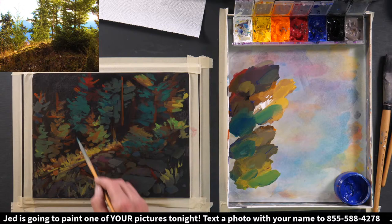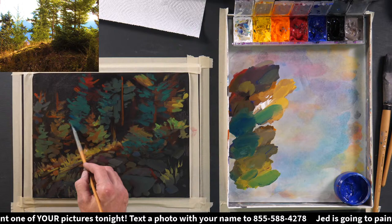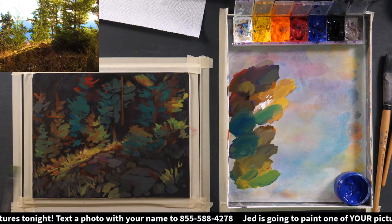But as I say that, I'm like, you know what? We all tend to exaggerate. We all tend to do a little bit of that, but. Oh man, I'm excited about this painting. This is gonna be a killer one.